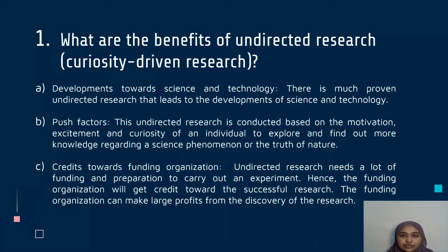Third is credit toward funding organization. Undirected research needs a lot of funding and preparation to carry out an experiment. Hence, the funding organization will get credit toward the successful research. The funding organization also can make a lot of profit from the discovery of research.